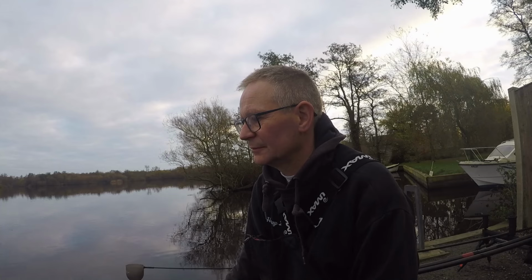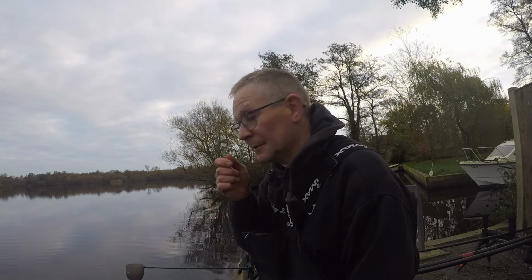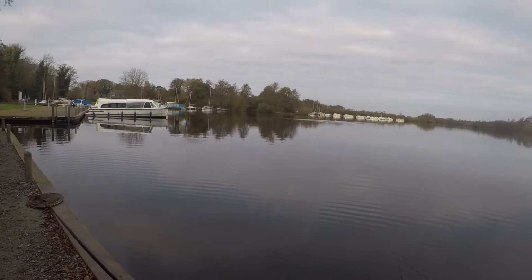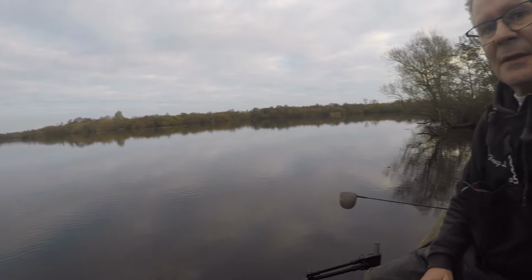Oh, bloody otter patrolling up and down here. It's probably going to kill my swim. Absolutely dead. Gonna kill it dead. Don't know if you saw that coming from around there. Literally off the end of my rod tip. So you can see all the bubbles. See where he is. So I might be on for a blank.